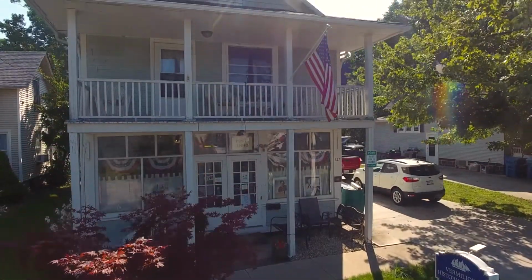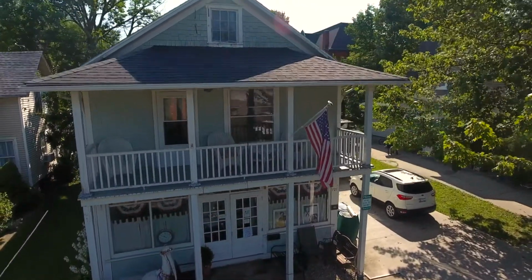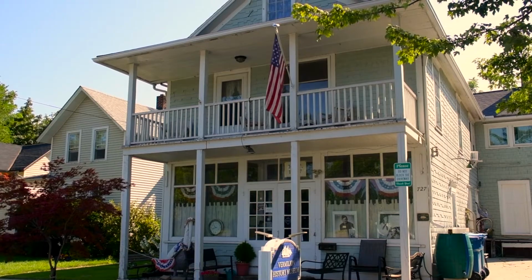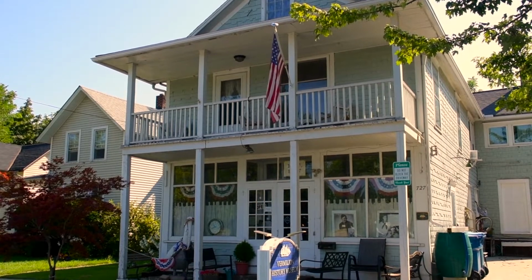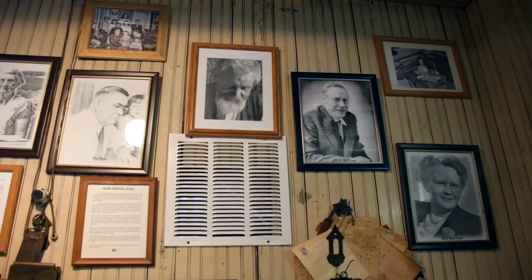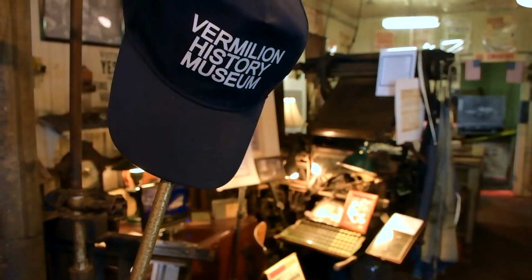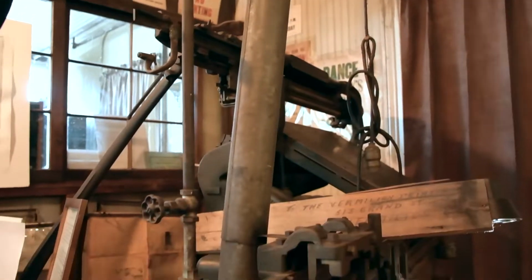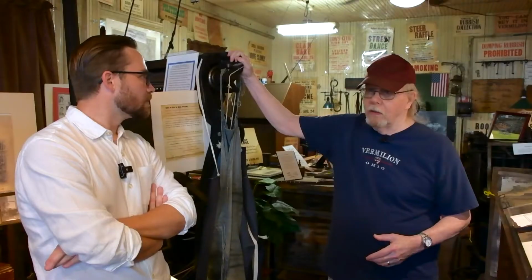In 1904, Rich's great-grandfather constructed a new building which housed the print shop, where we're standing now, and an apartment upstairs, which we'll get to a bit later. Now, the entire home is a tribute to the storied history of not only Rich's family, but Vermilion as a whole. In 1916, after they had electricity and natural gas, they bought this machine right here.